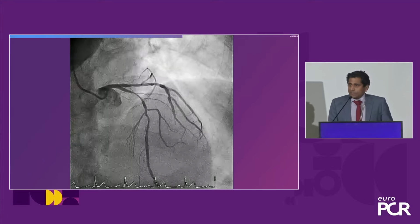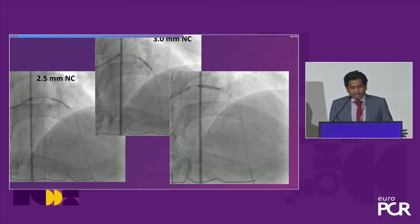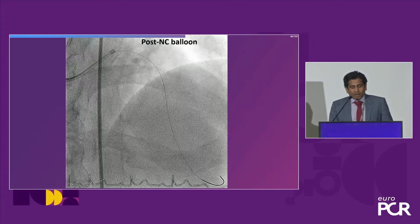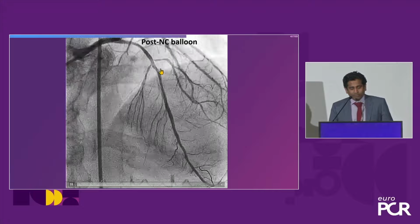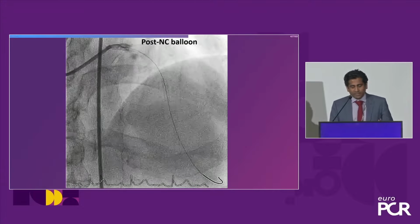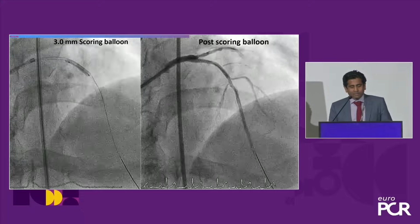This is the case. So this is a mid-LAD, okay? So we pre-dilated with a 2.5 and a 3 mm NC balloon, okay? And this is post-NC balloon, okay? Again, if you want to use a stent, perfect. You've done the preparation because its balloons are expanding. But obviously we were not happy.